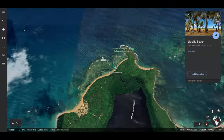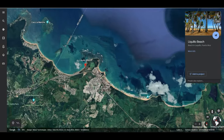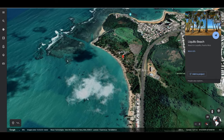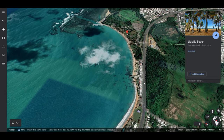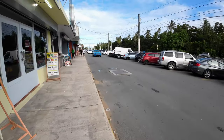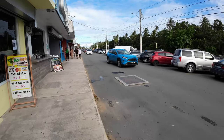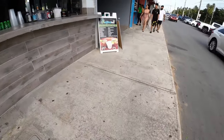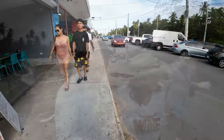Okay, well, after a full day of snorkeling, sitting on the beach, and hiking, you're going to want to eat something and find some place to hang. And we've got the perfect place. It's the kiosks in Luquillo. It's a short drive down the road from Seven Seas Beach, and you can find just about anything you want there.